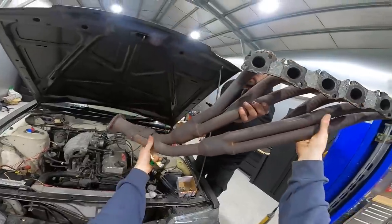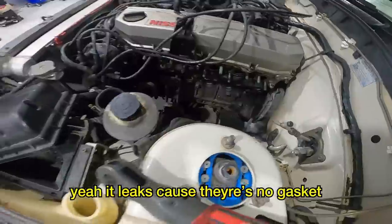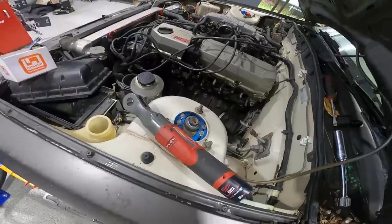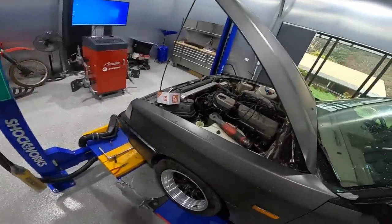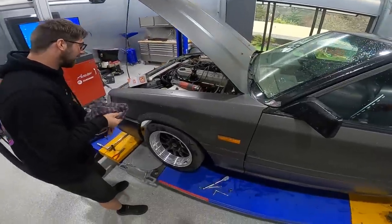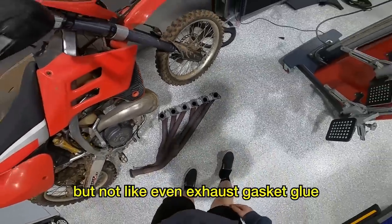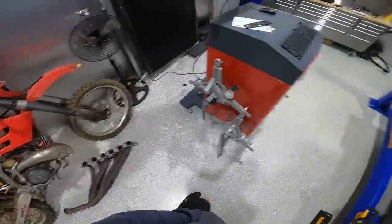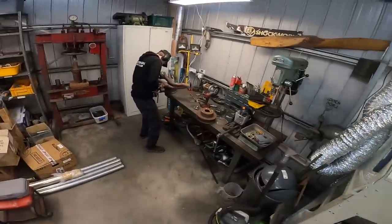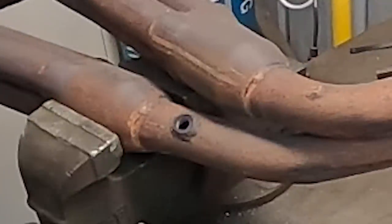Give it loose. Yep. Oh, God. No, it leaks. Yeah, it leaks because there's no gasket. What a machine. Yeah, that's not helping. Yeah, that solves that. They just gasket glue it, do they? Yeah. But not even like exhaust gasket. It's normal gasket. So now that the manifold is out, I'm going to pass it over to Christoph. So this is where the O2 sensor is going to go.